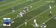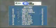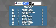Call it nothing on first down. Martinez with all kinds of time across the middle. Big hit there coming through, Wyatt West for Gibbs. Gain of 7 yards. And Wyatt West at the linebacker position, as Austin just mentioned. Obviously, this back seven will be tested tonight.